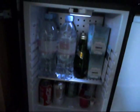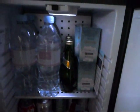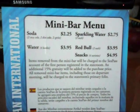Flat screen TV, and it does have hookups if you want to bring your own DVD player or game systems. We've had a DVD player. Under here is a mini fridge. They do not stock it with alcohol. They stock it with M&M's, Snickers, roasted peanuts, and shortbread cookies, and Evian water, and your standard colas, and Red Bull. Prices are there.